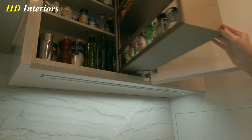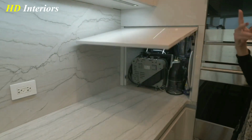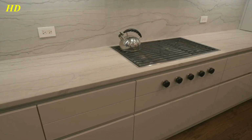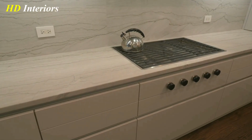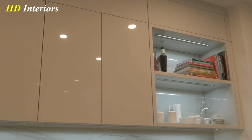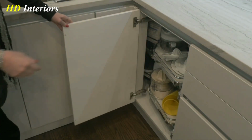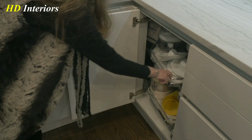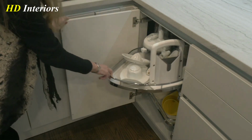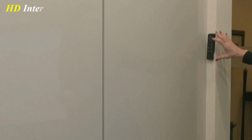Add personality with a backsplash. Backsplashes are a great way to add an extra pop of personality to your space, whether you prefer a crisp, clean look, made with quartz, or something more adventurous, like a colorful glass tile. A backsplash with a marble mosaic pattern is often chosen to add interest and sophistication to a simpler kitchen.